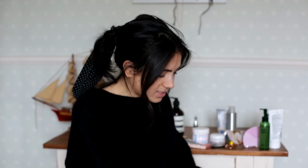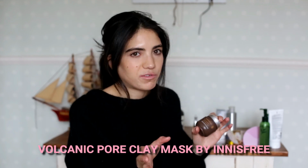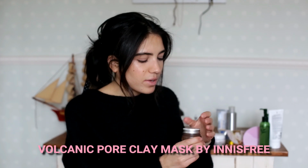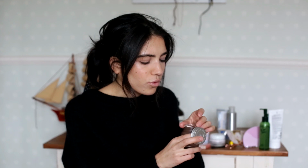Next one is a mask. It's a pore clay mask by Innisfree. I've been into Innisfree lately, I don't know if you realized. I've tried it, I think, twice or 3 times, and I absolutely love this mask.